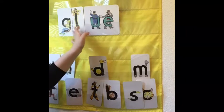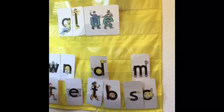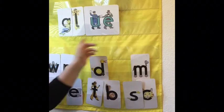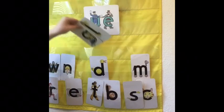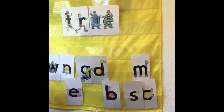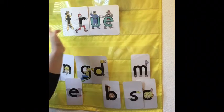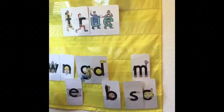We know that when G and L are together, they say gl. And we know that when U and E are together, they say ooh. Let's put it together. Gl, ooh, glue. Awesome. And the last word that we are going to read for the vowels out walking is this one right here. Go ahead and read that. Together that's tr, ooh, true, true.